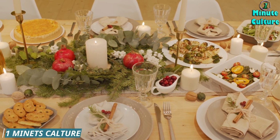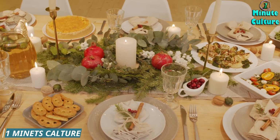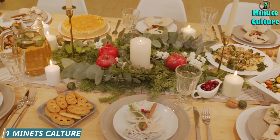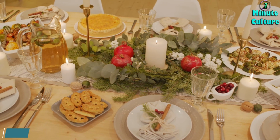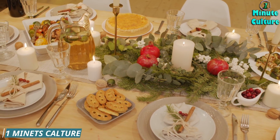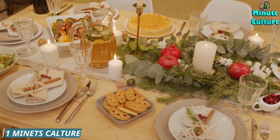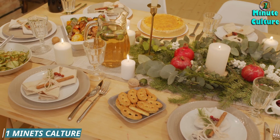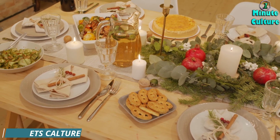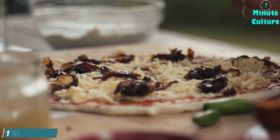Banana. Banana is a low-purine fruit that can help balance the pH level of the blood and prevent uric acid formation. It can also provide potassium, which can lower blood pressure and prevent kidney stones. Lemon. Lemon is a citrus fruit that can provide vitamin C, which can help break down and excrete uric acid from the body. It can also alkalize the blood and prevent uric acid crystallization.